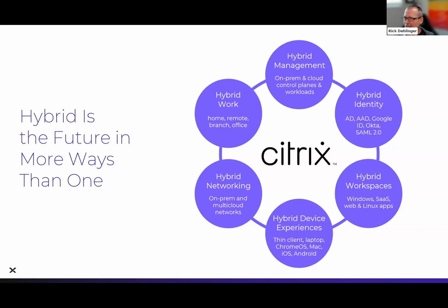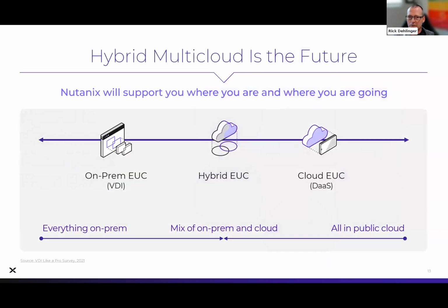So in many ways, this feels like an extension of the any message. For those of you who've been around for a long time in this market space, you may remember the any message from Citrix way back in the day. But the point is, hybrid is definitely a very key focus for Citrix these days. And you're going to see us doing a lot to support that across the board in our technologies and programs that we bring to market. The beautiful thing is that meshes really, really well with what our friends at Nutanix are doing. Wouldn't you say, Jarian? Yes, I would.